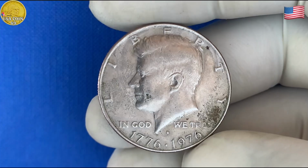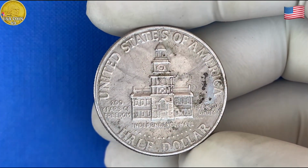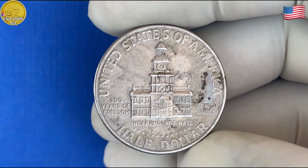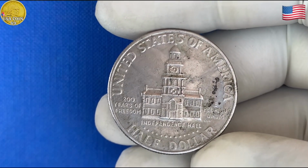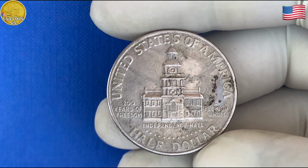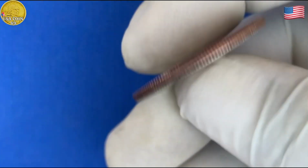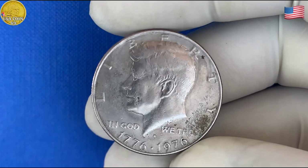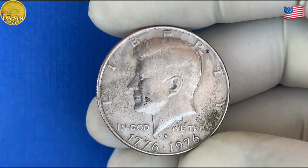Fast forward to 1976, and the United States is preparing to celebrate its 200th anniversary of independence. It was only fitting that the U.S. Mint would create a series of coins that would capture this sense of historical importance. Among these coins, the Kennedy half-dollar was given a distinct redesign to mark the bicentennial. The decision was made to feature an image of Independence Hall, the historic building in Philadelphia where the Declaration of Independence was signed, on the reverse of the 1976 Kennedy half-dollar.